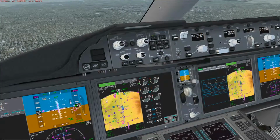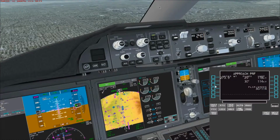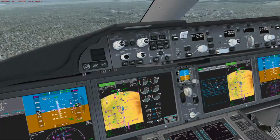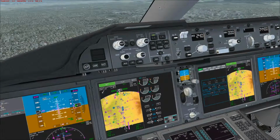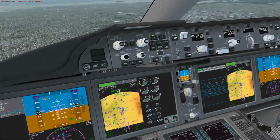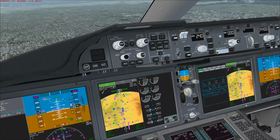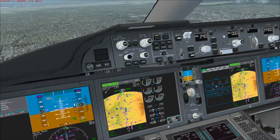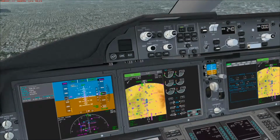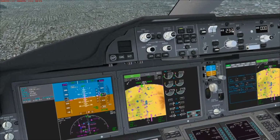Let me see what my VREF is. 114, man, that's a slow VREF. The tanks are almost empty, so I guess with the wingspan and the composite materials of the 787, it can do stuff like that. It still seems kind of unrealistic, though, so I'm assuming it's just because it's kind of a crappy airplane. Alright, and we're going to intercept, hit approach mode now. On the glide slope, bring us down to 210 knots.